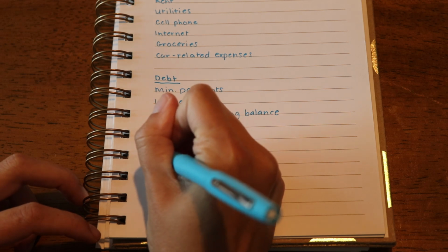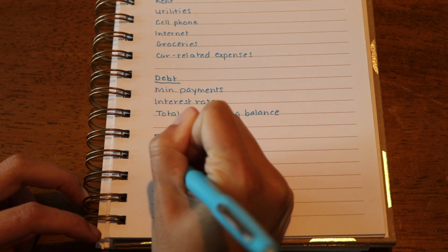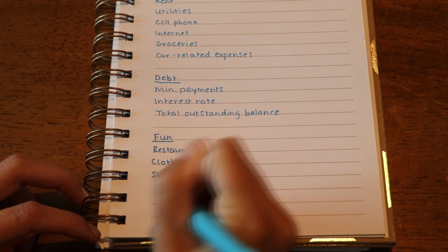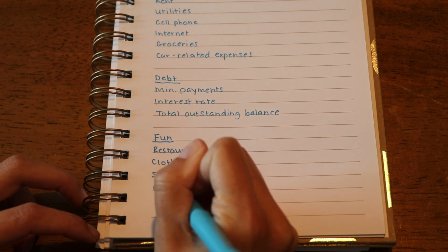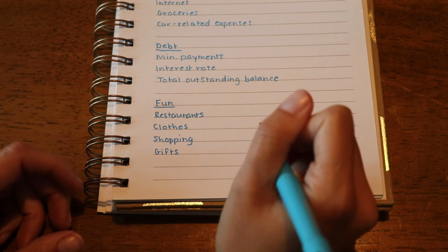Next section would be fun, your fun category. This is spending that makes life more comfortable, fun, and easy. Think about restaurants or clothes. I also categorize any miscellaneous shopping here from Amazon or Target, and then also gifts. If you're buying birthday, Christmas gifts, anything like that goes underneath the fun.